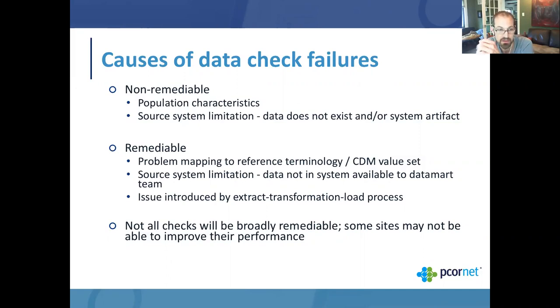Those are source system limitations, but they're ones that we feel that, with enough effort, sites should be able to address. And then there are issues that are introduced just by the way that partners are populating their common data model. And again, I'll talk about some examples there. And I think what we in PCORnet have to deal with is that it's hard to say, for any given check, that everybody should definitely be able to fix whatever issue is faced.